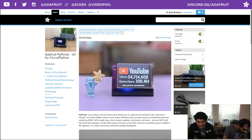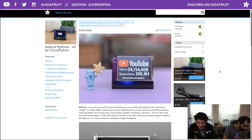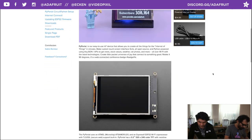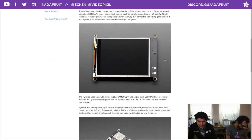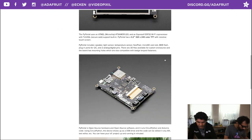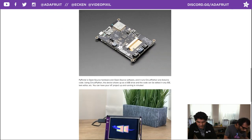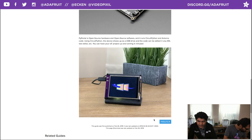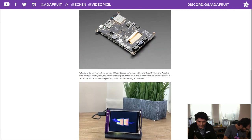Let's take a look at the learn guide. Shout out to Lady Katney, who put this together. This is where you want to go to find out all the details about the PyPortal. The overview page talks about the modules it has on board, and there are some nice photos of it. It is completely open source, running CircuitPython or Arduino. It's your choice, but we definitely prefer CircuitPython as it makes things easier. It's got 8 megabytes of QSPI flash on board, so that can store all your image assets, audio, and anything you want, really.